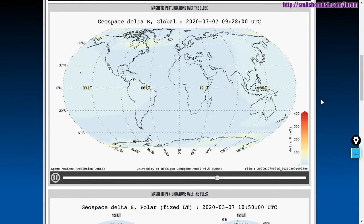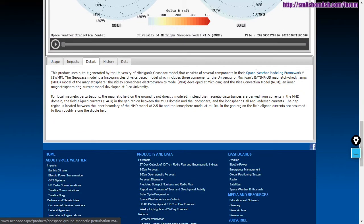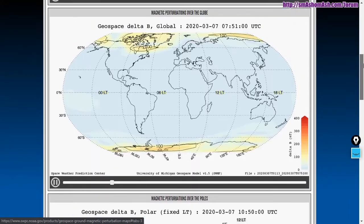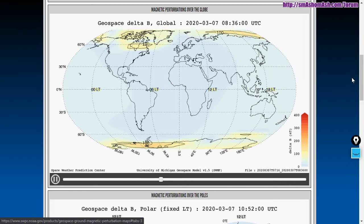If you're interested in where the models come from, it's the Space Weather Modeling Framework. And if you visit the links below the video, you can head down to the Details tab and just click on Space Weather Modeling Framework, and you can read about it. It's a lot of data being processed to come up with these models. And they are better than some of the other models, which is why we use these instead of those, because these are better at error correction. And we'll let that play through a third time here in hopes that it'll actually play all the way through and not refresh.